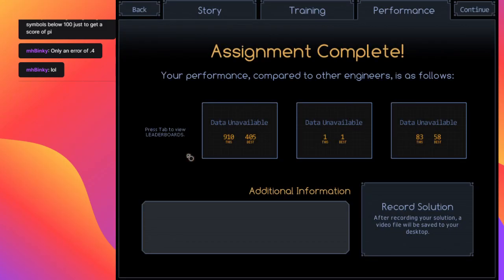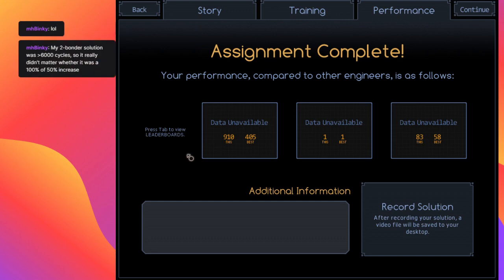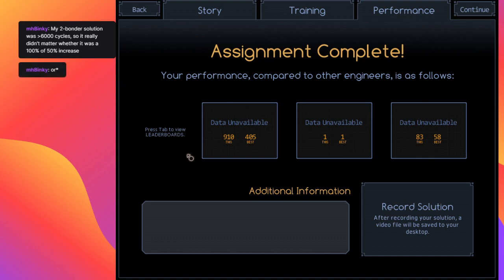910 cycles is, in the grand scheme of things, kind of slow. Sorry. But 3 bonders definitely pushes the score up. Let me see if I can reread that comment, as I missed it. 2 bonder solution was over 6,000 cycles, so it really didn't matter.